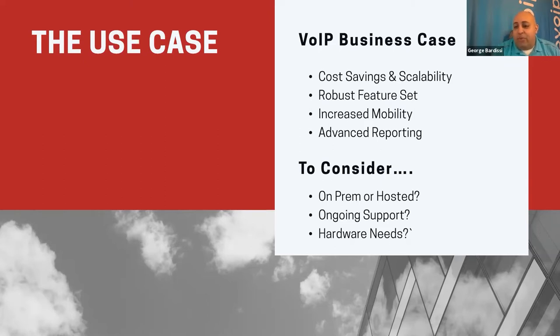But at the end of the day, the point is flexibility and the ability to make sure that you're not stuck in a financial position that you can't get out of easily. And number two, the ability to mix and match depending on your needs, right? Everybody's company is different.